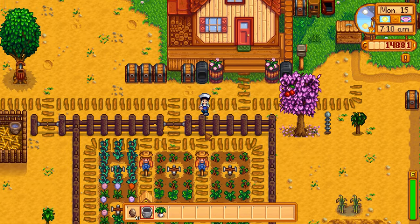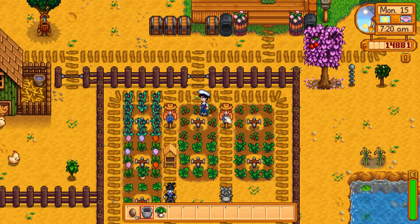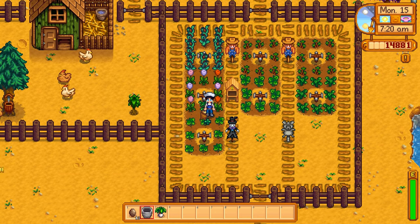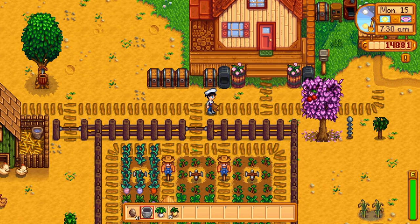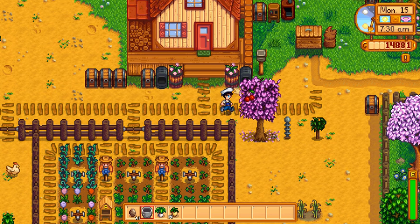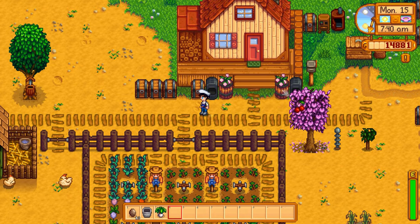I planted some strawberries as well. So the strawberries are down here on these two plots, and it looks like we're growing. Oh, you know what? That was parsnip. So I planted some random seeds in that spot, and it gave us parsnip instead. Which is okay, I guess. We can always sell it. Yeah, so there was those.